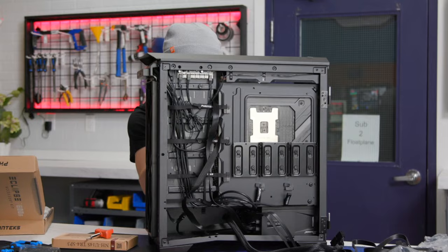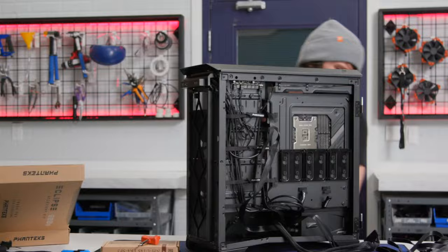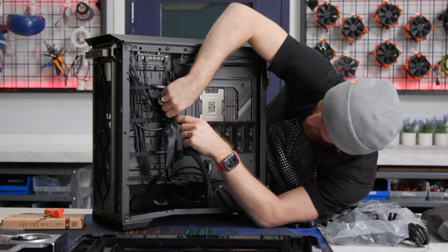It's not garbage. Thank you, Seasonic, for sending your lovely power supply. I'm just angry right now. Sometimes I say things I don't mean when I'm angry, that's all. 24-pin, get in there.